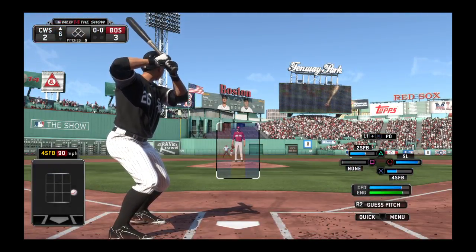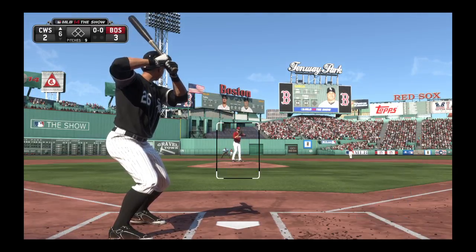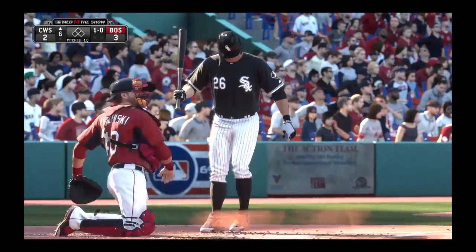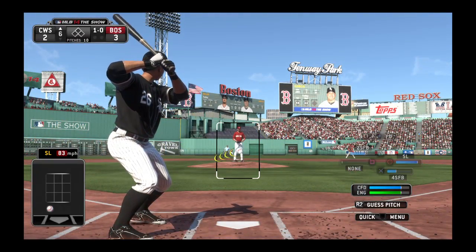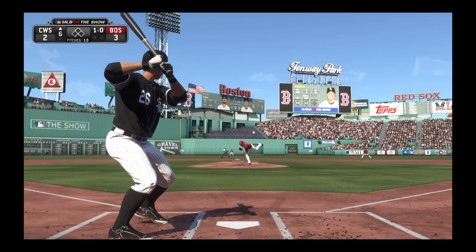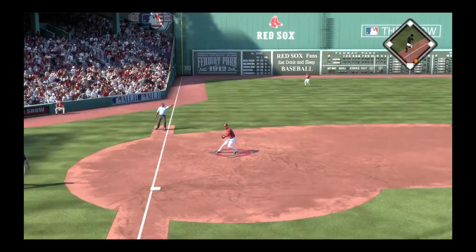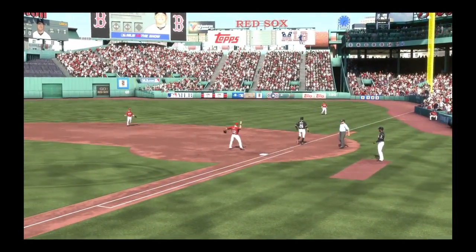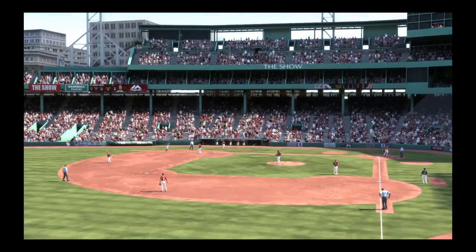Avisail Garcia will lead things off here for the White Sox with Gordon Beckham to follow. And the first pitch of the inning here misses down and in for a ball. It's 1-0. On the ground to third. Throw to first gets him, so the leadoff man's retired here to begin the sixth.